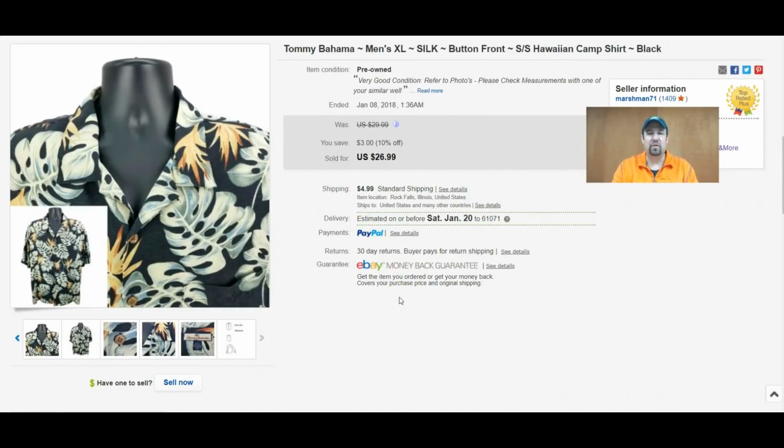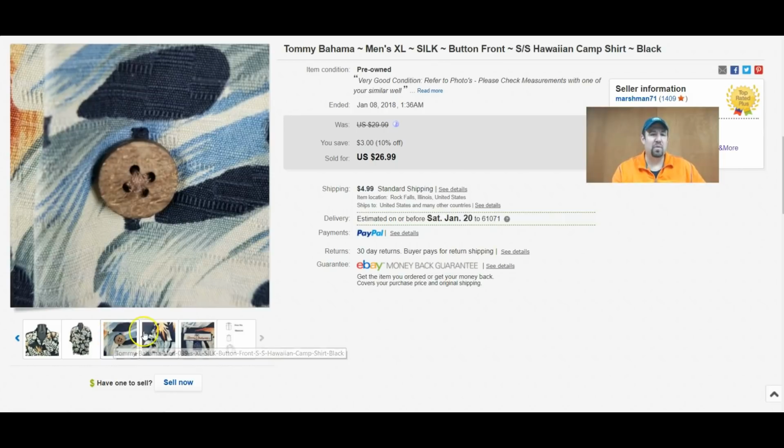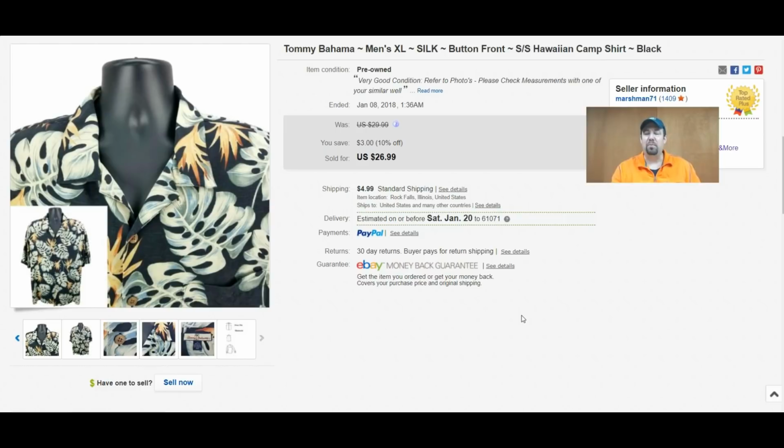This here is just a regular Tommy Bahama, an old bread and butter Tommy Bahama shirt. This went for $26.99, plus I did the fixed rate shipping, which was $4.99. And this shirt sold in 2 days. Just a really nice, bright colored Tommy Bahama. I always use Hawaiian and camp shirt in my keywords whenever I'm listing Hawaiian shirts. Some people search for camp shirts, some people search for Hawaiian shirts. It just depends, but I like to use both of them in my keywords.